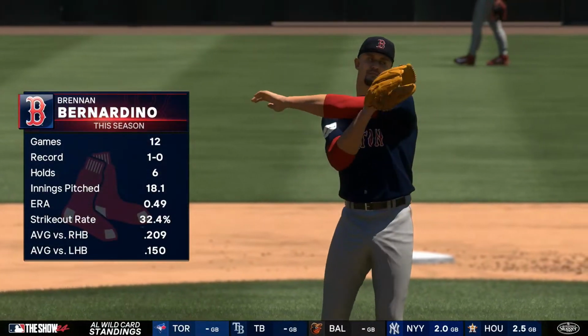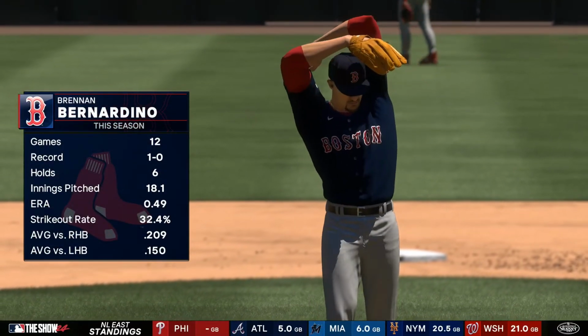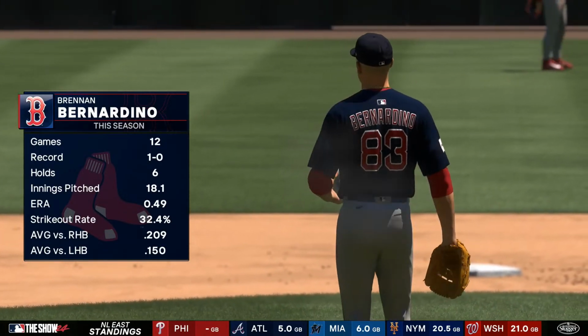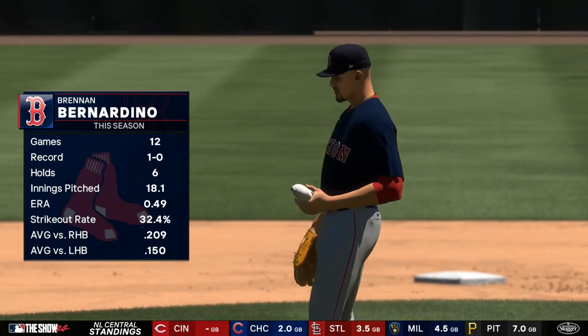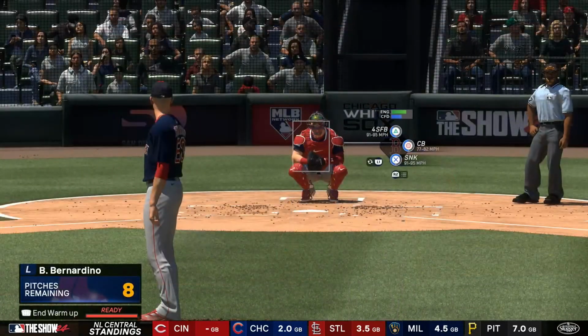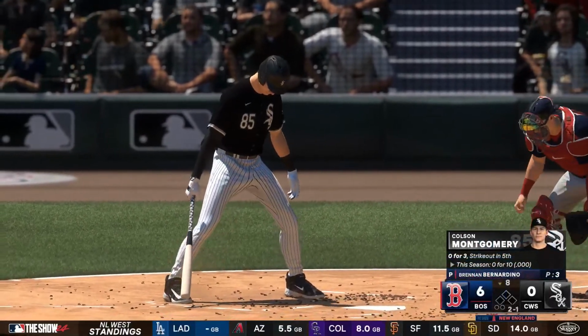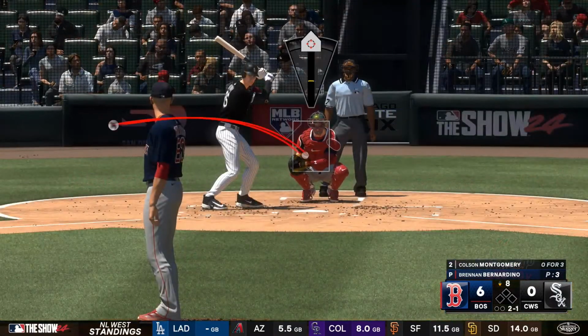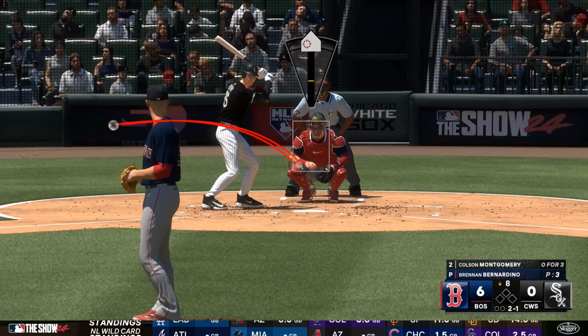Back now, new pitcher on the mound as we roll into the bottom of the 8th. Brennan Bernardino. Well, the ERA tells you pretty much all you need to know. Under 1. He's been fantastic coming out of the pen. So now the DH spot, Colson Montgomery. The designated hitter, Colson Montgomery.